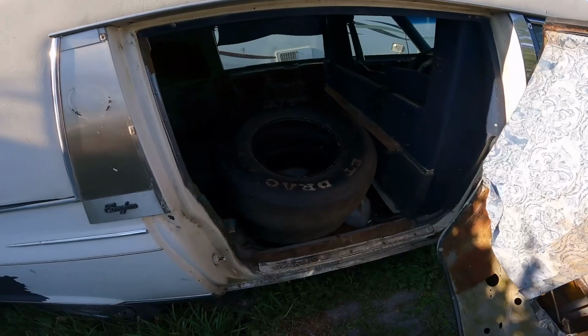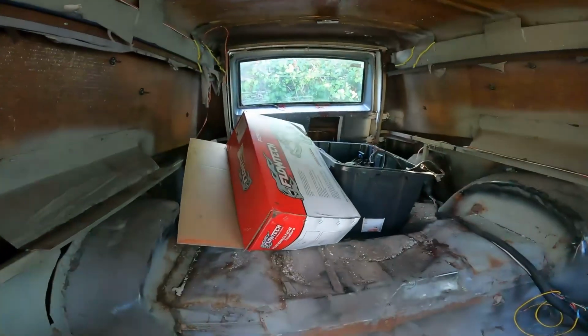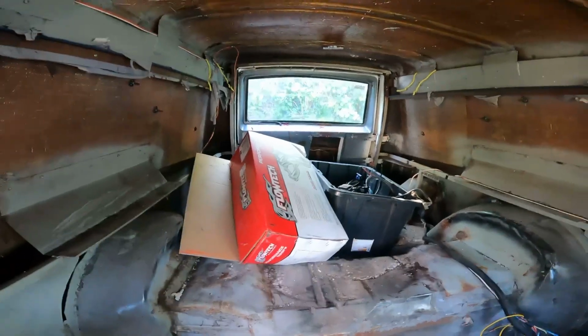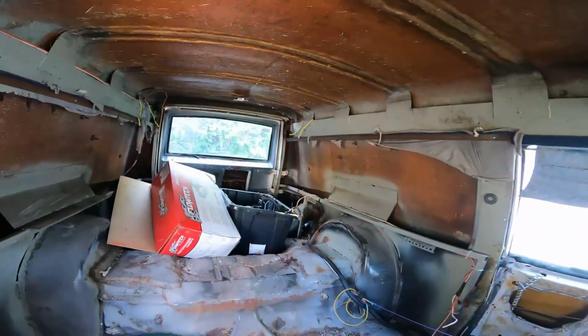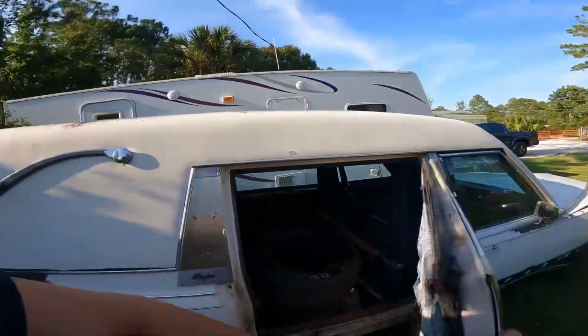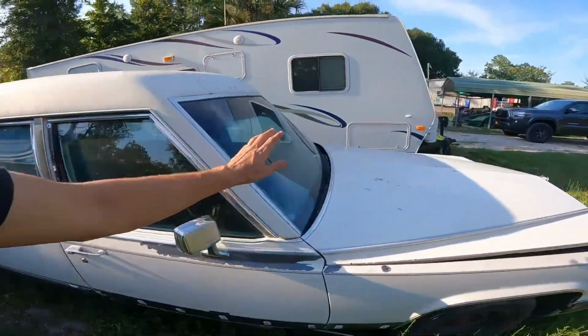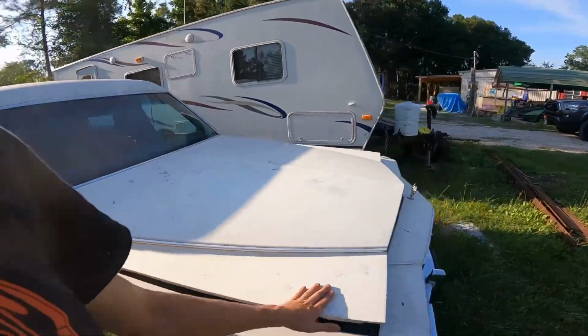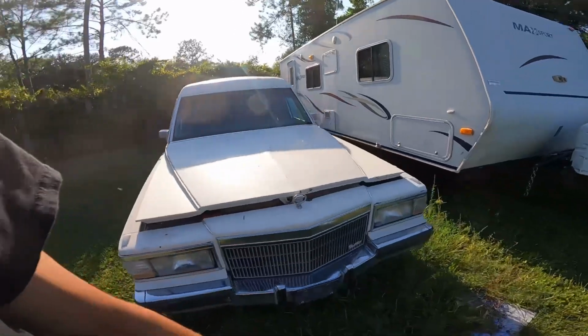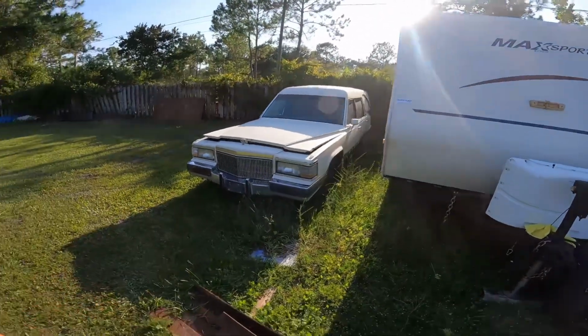I got my slicks back here for the S10. I got a set of brand new turbo headers for the S10. That's really about it. Just a bunch of wires and stuff. I've just been kind of throwing the stuff back here, keep it out of the weather. So this project's dead. Maybe someday I'll revive it, but I highly doubt it. So if anybody wants to buy a hearse, I'll sell it super cheap without a motor and trans.